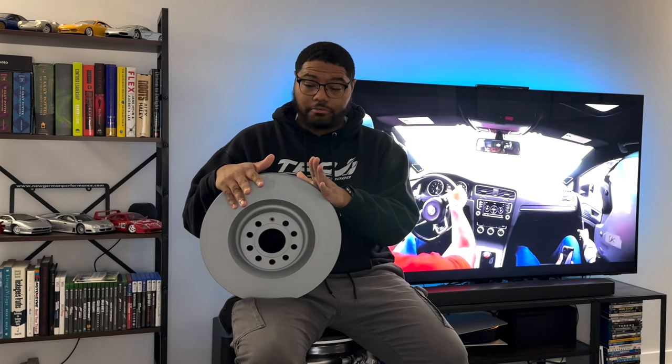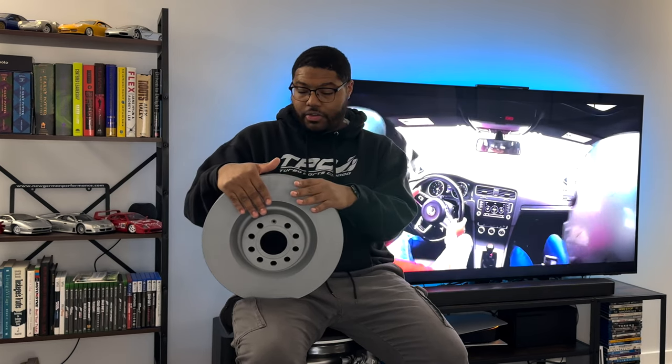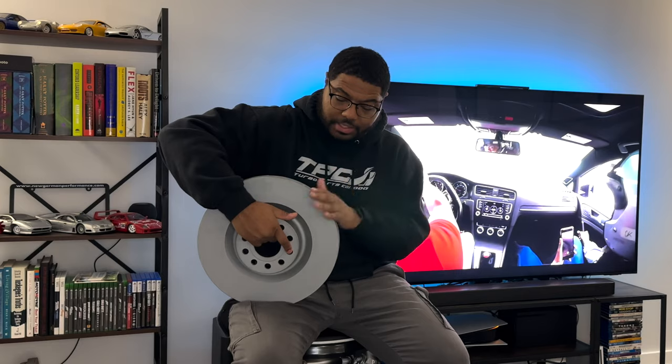Now these are a 345 millimeter rotor, 345 by 30 millimeter rotor. These are actually from a B8 S4, B8 or B8 and a half S4 for the fronts. Now you'll understand the reasoning of why I'm running these in one second. And these are extremely heavy, so I'm gonna put them back down. But these are the rotors.